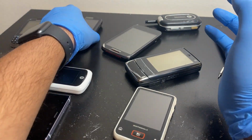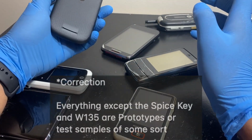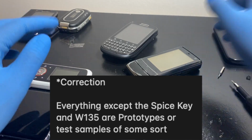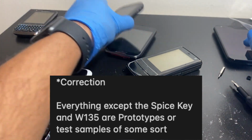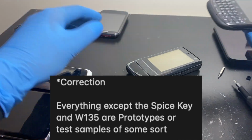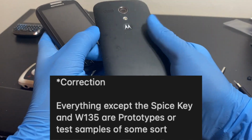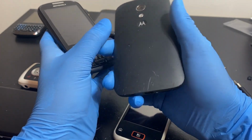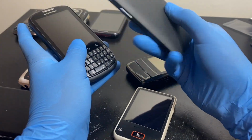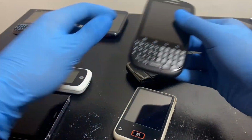So in terms of prototypes, which one was it? This one's a prototype. This one, and where is that thingy? Yeah, this one. So these 3 are the non-prototypes. Everything else, this one, I don't know. There's no sticker saying it's not a prototype. There's a lack of information at the back there. The IMEI number is there, but there's a lack of information. Let's put it to not sure.